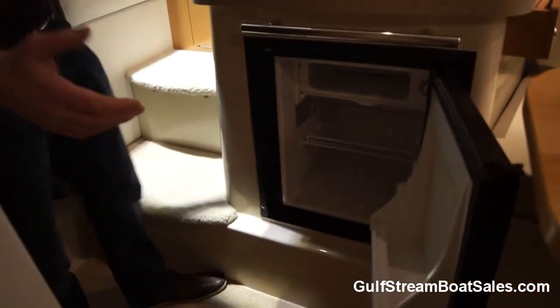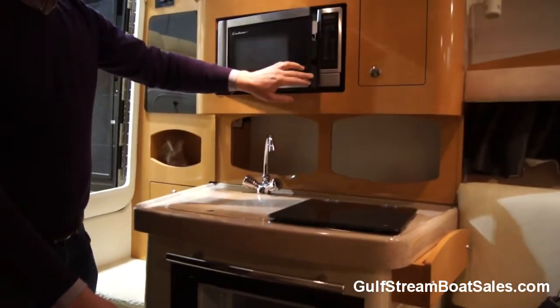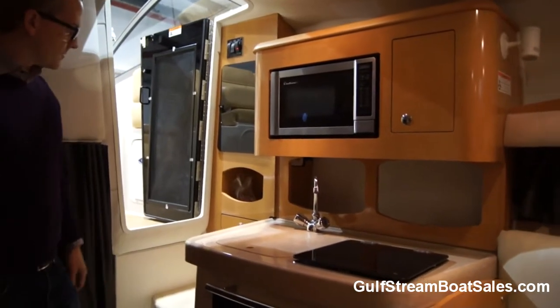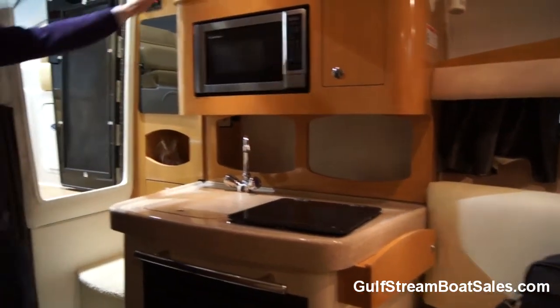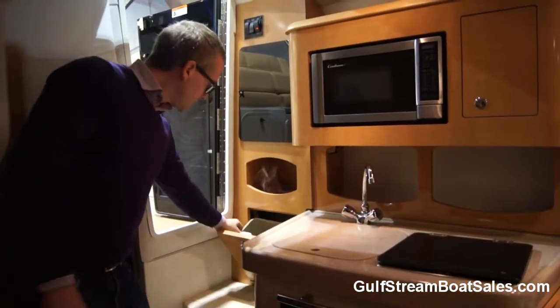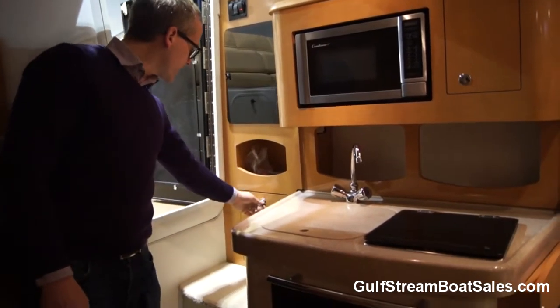Again, none of this stuff looks like it has ever been used. It's all effectively brand new, and it's all in perfect working order as well. In terms of storage, we've got storage on the counter and behind this little recess here. We've got storage up top. We've got a couple of little other cubby holes. This is a little dedicated container for rubbish in there.